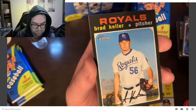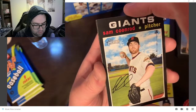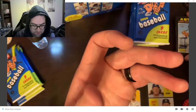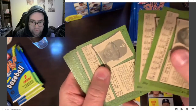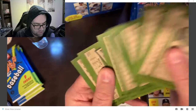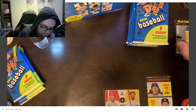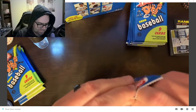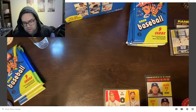Pirates pitcher, Royals pitcher, Giants pitcher, Astros shortstop, Correa. Let's look through these, make sure we didn't see any 400 numbers here. More cardboard. Gotta love it. Pack number three. I didn't mean to do that.